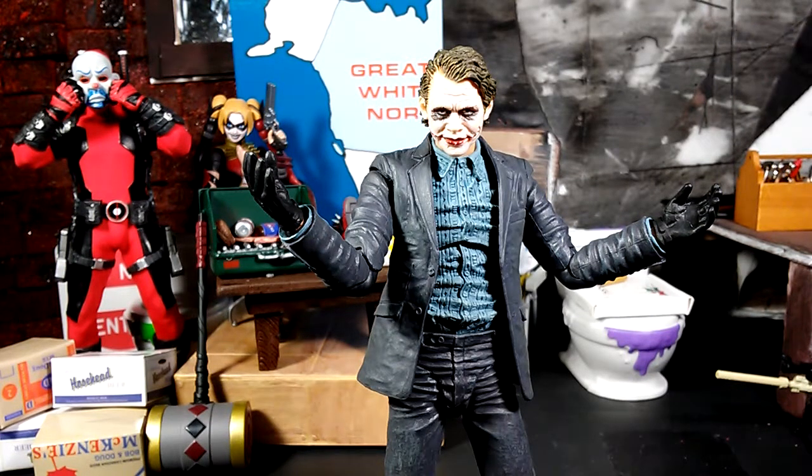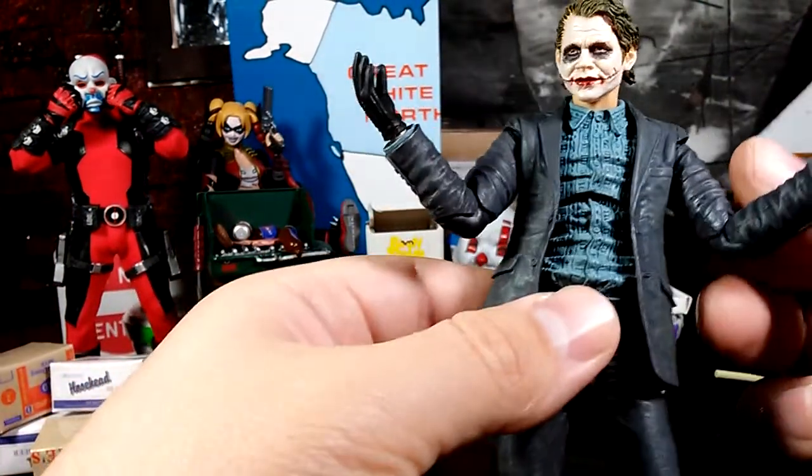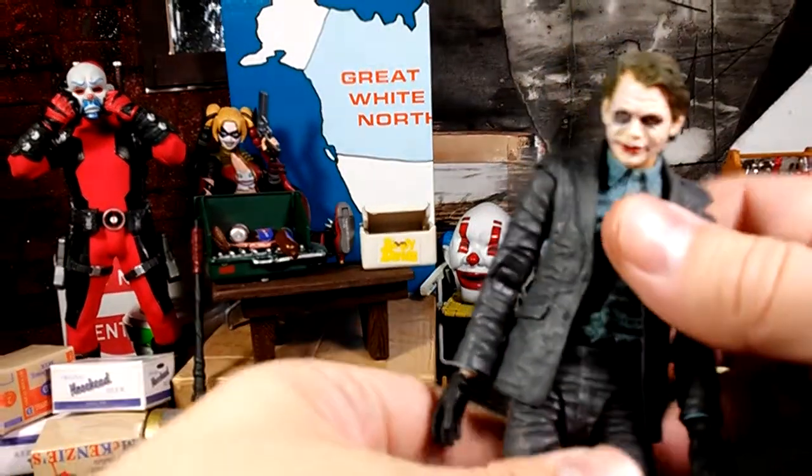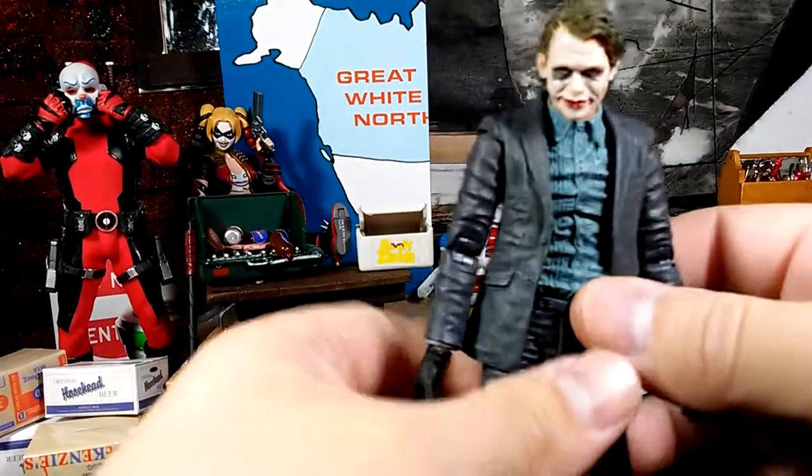Having talked about different iterations of Joker figures and different types of scenes that companies will make for particular movies, The Dark Knight was a very powerful movie. Heath Ledger as the Joker really worked. Just like how I mentioned with Mark Hamill breathing life into his portrayal of the Joker, Heath Ledger really pulled it off when he became the Joker. And like I was saying, this iteration happens to be the bank robber scene at the beginning of the movie.